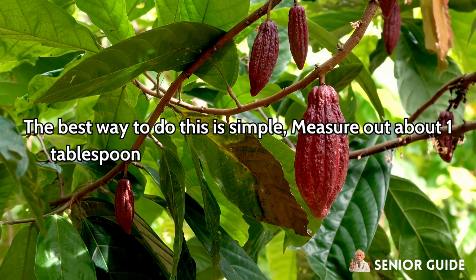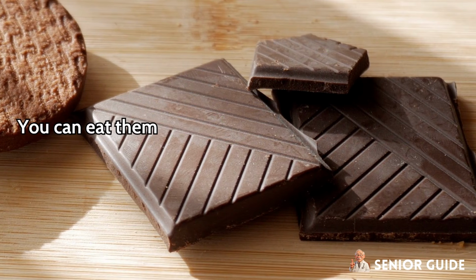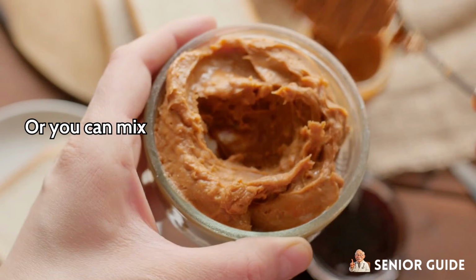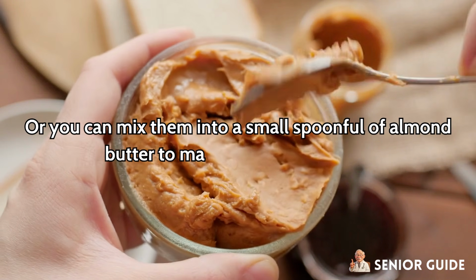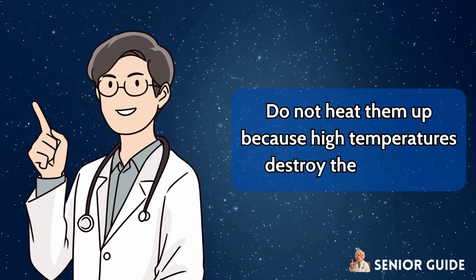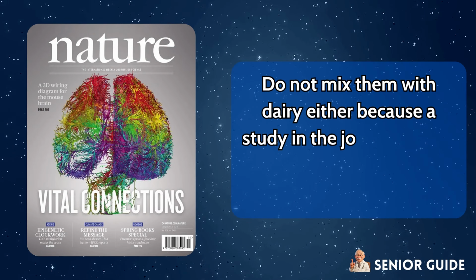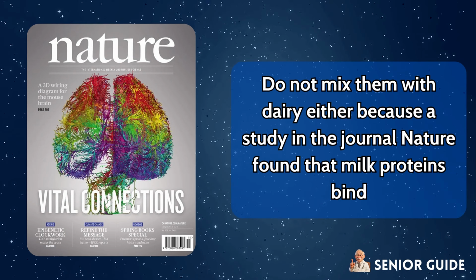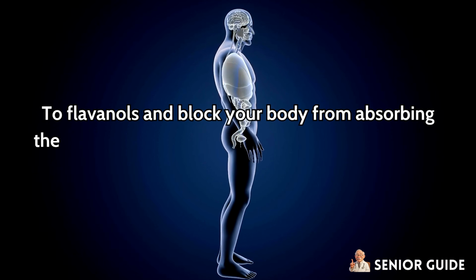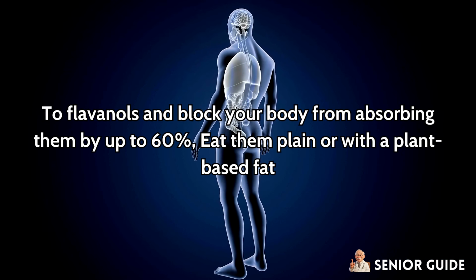Measure out about 1 tablespoon of raw cacao nibs, roughly 15 grams. You can eat them straight, and they have a strong bitter chocolatey crunch. Or you can mix them into a small spoonful of almond butter to make them easier to eat. Do not heat them up because high temperatures destroy the flavonols. Do not mix them with dairy, either, because a study in the journal Nature found that milk proteins bind to flavonols and block your body from absorbing them by up to 60%. Eat them plain or with a plant-based fat.